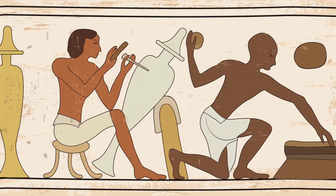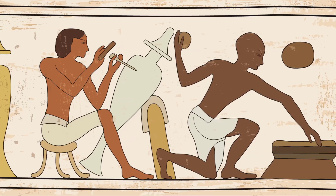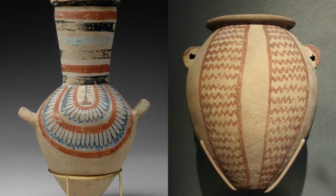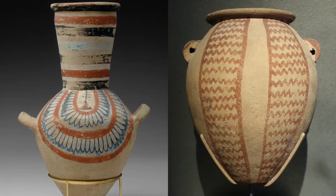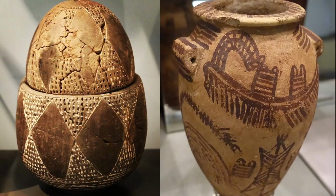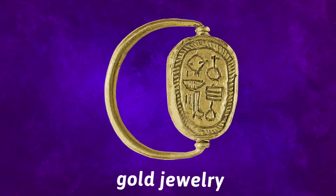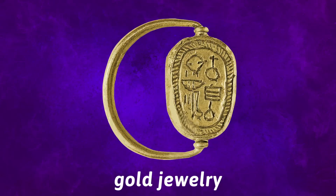Egyptians used various clays from the banks of the Nile River to make ornate pottery. Many types of pottery became prized all over the ancient world for its beauty and practicality as a vessel to hold trade goods. Egyptian artisans also created papyrus paper, linen cloth, and gold jewelry to trade with foreign buyers.